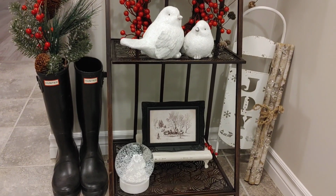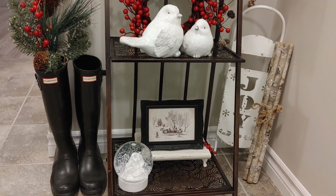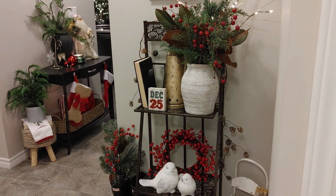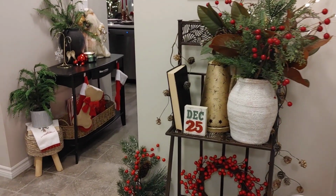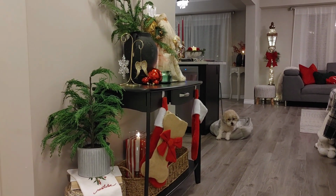I love adding little Christmas touches in every nook and cranny. It makes it feel extra cozy, so I love the addition of these boots as well as this toboggan and these faux wooden logs. And then moving into our hallway here, I have this console table.